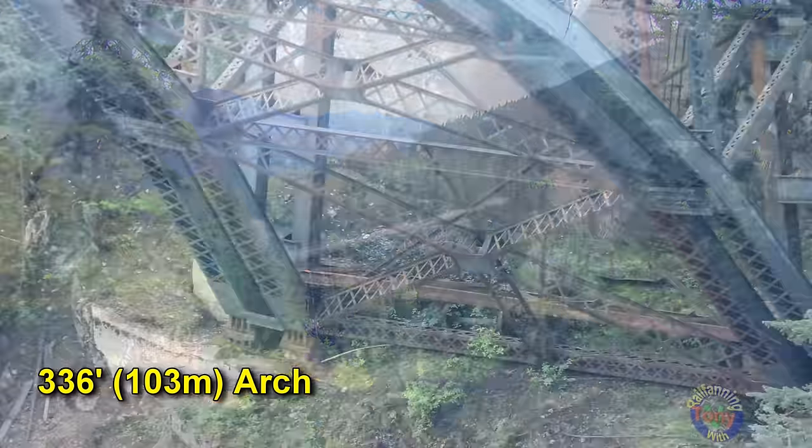Something of note as well, when trains with loaded auto racks go through this tunnel, RTC is informed and they run the fans at a lower speed in order to avoid literally sandblasting the vehicles inside the auto racks.